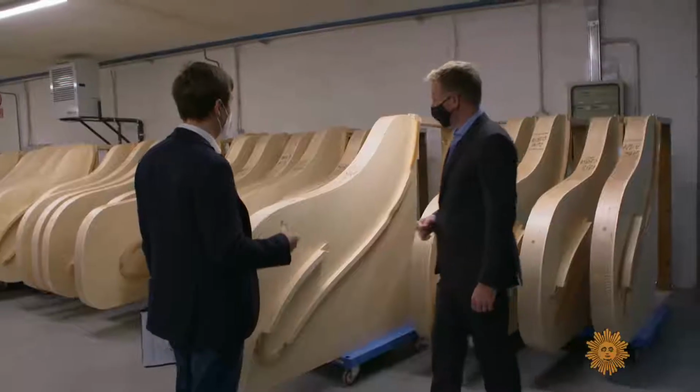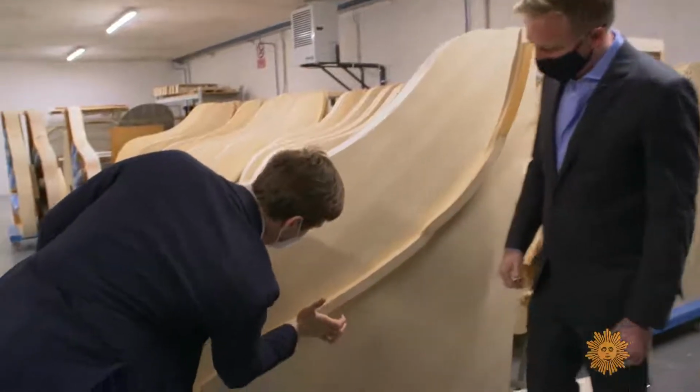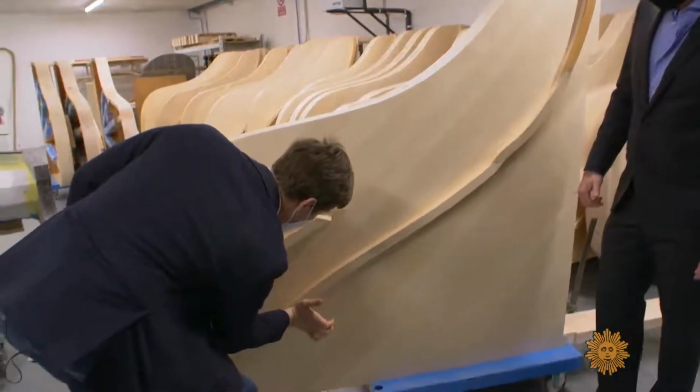In a room of soundboards being seasoned, Luca demonstrated how, even at this stage, the sound of the piano emerges. Wow. The wood is very light. At the same time, it's also very strong. And for the soundboard, these are the best characteristics.